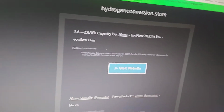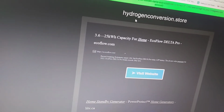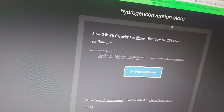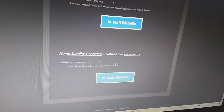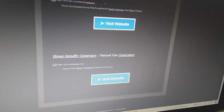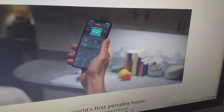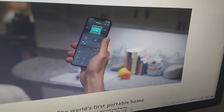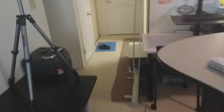So if you search for hydrogen conversions dot store, this is the list you get. You can get the prices attached there. Then you will be able to see from Google. I think Google Africa is the one which came with this development and they suggested it, and then they made it quite available.